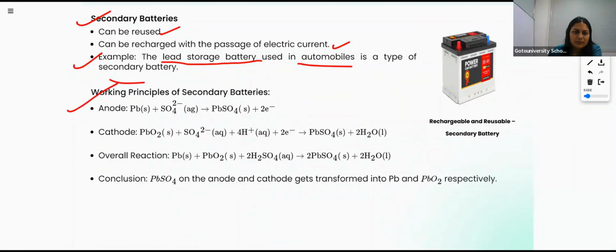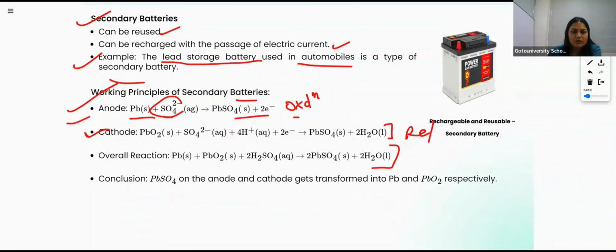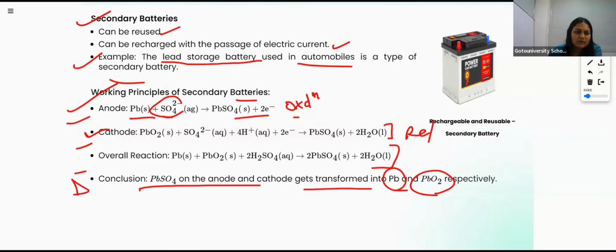What is the working principle of the secondary battery? At the anode, the lead with the sulfate ion is getting oxidized. And at the cathode, again a reduction reaction. This is the overall reaction for this. And we conclude here that lead sulfate on the anode and cathode gets transformed into lead and lead oxide, which is very important.